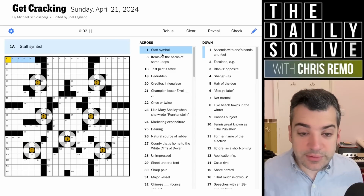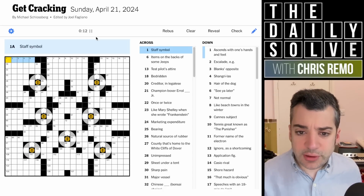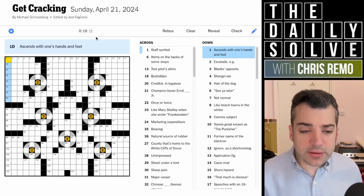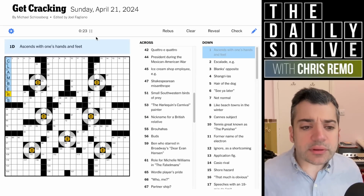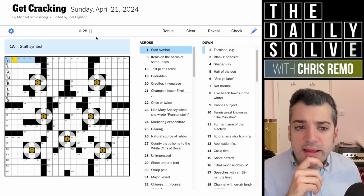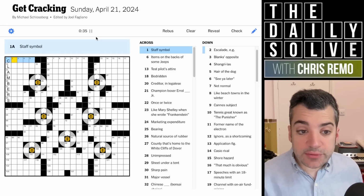All right, staff symbol. Staff symbol could be something like an ankh, like an Egyptian symbol. I don't know. It's obviously not long enough. Ascends with one's hands and feet. Climbs, or maybe clambers up a sort of rocky face. Let's see if that works. Staff symbol. A clef, like a symbol on a musical staff. Maybe I guess it would be a C clef in this case, if that's correct. I'm not sure if it is.